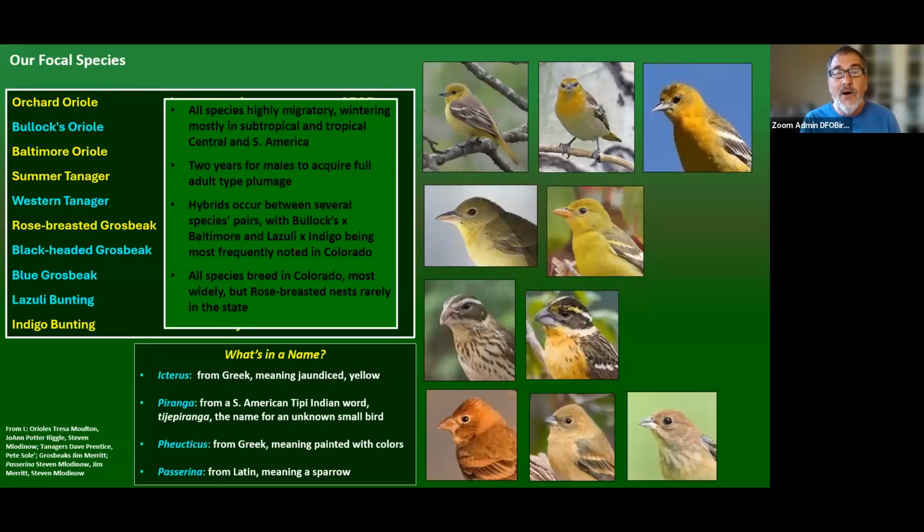So these birds are all highly migratory species, vacating Colorado with the exception of real rare wintertime occurrences. They vacate Colorado after migration and spend the time in subtropical and tropical Central and South America. And these species take 2 years for males to acquire full adult-type plumage. Some of the males look a lot like the adult males in that second year, but some of them not. For example, the Bullock's oriole looks quite different than the adult male when it's just in its second year.